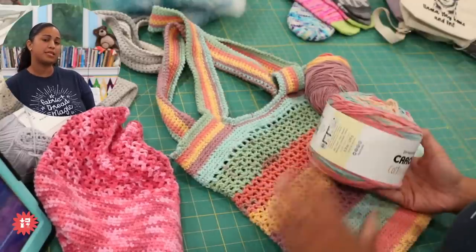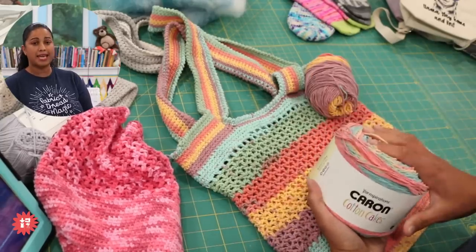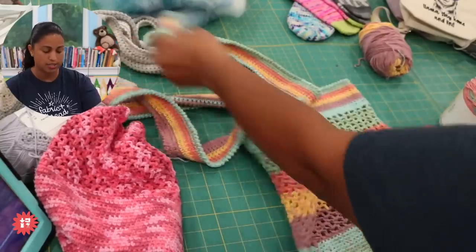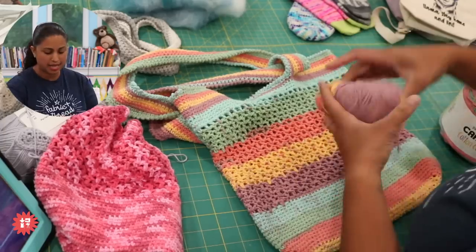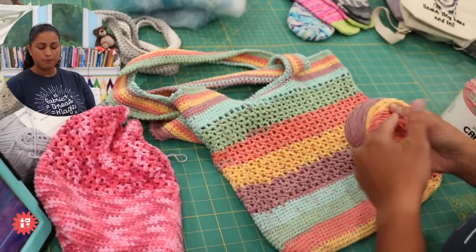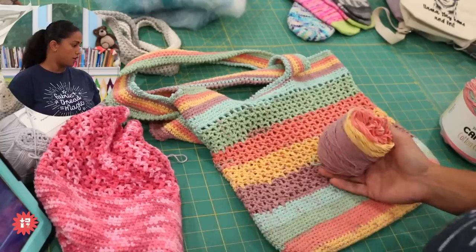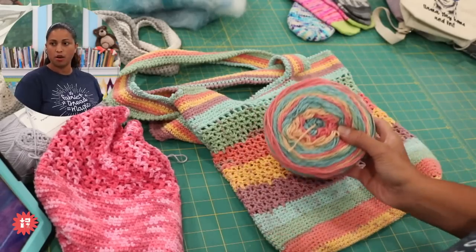But we do have some of these still left in stock in our online shop that you can order. One of these cakes is more than you need to create my crocheted market tote, as you can see. All right. So, and assuming that you have similar gauge, but you can see that even if you make yours significantly bigger or smaller, you're going to have even more. So there's plenty of yarn, okay, to make one of these bags out of the Karen Cotton Cakes.